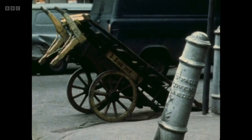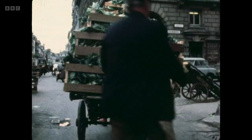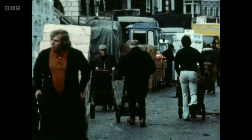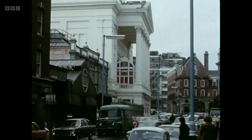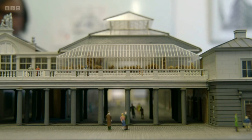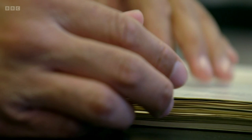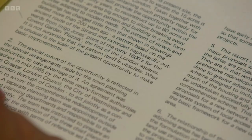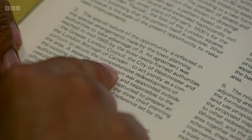A century after the death of Charles Dickens, the space he knew so well is no longer slowly evolving. It faces drastic change. Because moving the market is just the beginning of the planners' ambitions in the late 20th century. This plan states that Covent Garden piazza, the first of London squares, is now, in the late 20th century, obsolete. And then it goes on to use the key buzz phrase of post-war planning, comprehensive redevelopment.